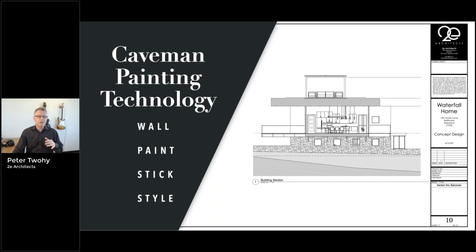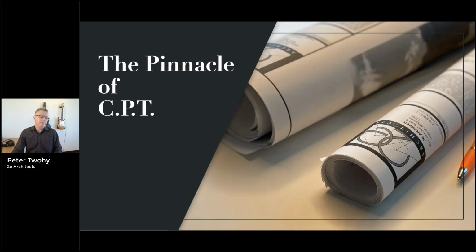And I'll wager that, from that day or soon thereafter, up until yesterday, architecture students all over the world were taught the 2-point perspective. I was taught it. It's time consuming, right? So we as a rule don't offer too many 3D drawings to our clients because it just takes a lot of time. All right, so here it is, the pinnacle of CPT.